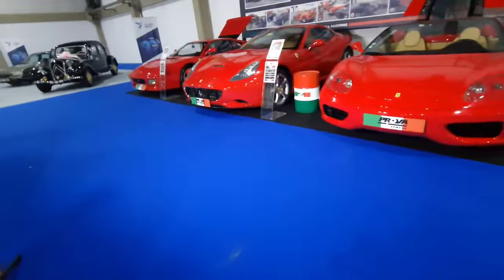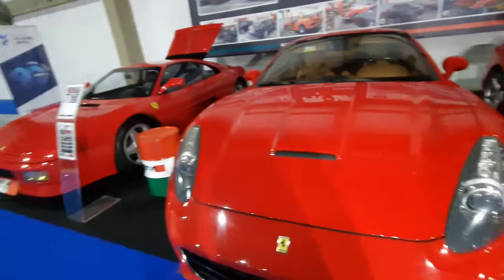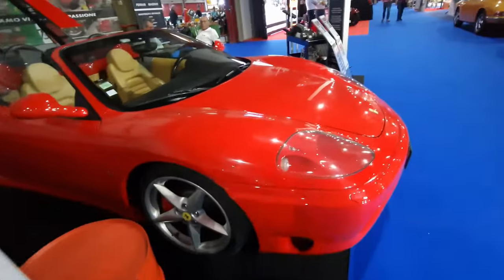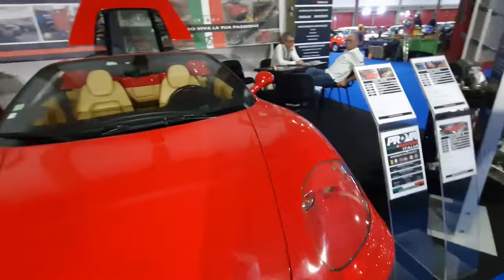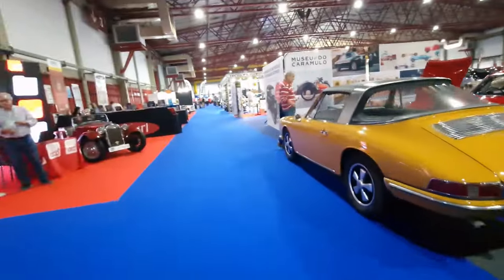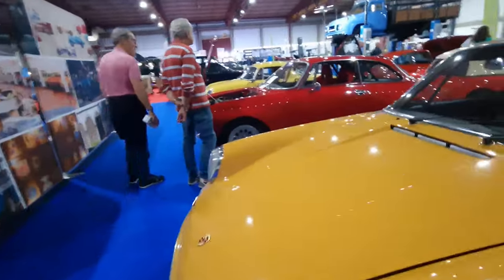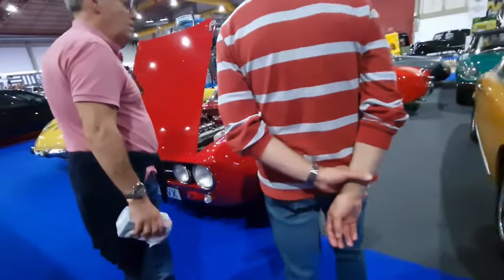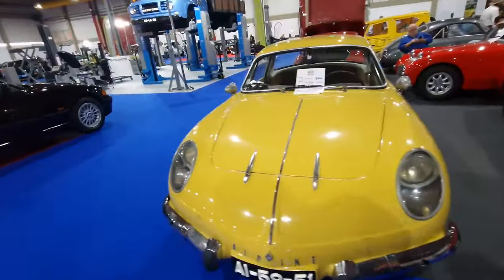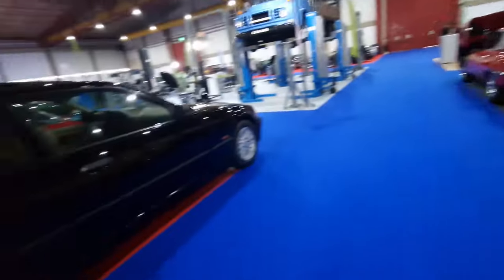Yeah, we've got more Ferraris. They're maybe for sale, I don't know. Yes, they're all for sale. Doesn't say the price. Porsches. There's a lot of people with a lot of cars, eh? There's a lot of people with these cool collections that we don't even know about, because you don't see these on the streets. This is all in garages, auto stands. Alpine, yeah, these are very rare.